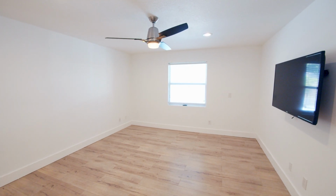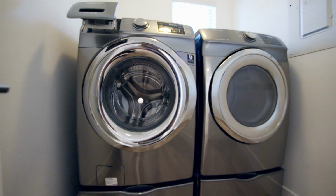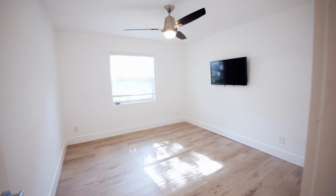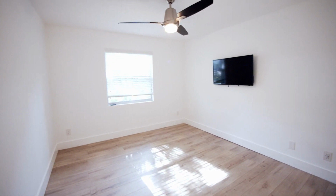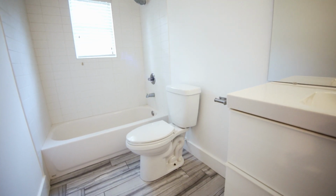I don't think you could have utilized this square footage any better than how it's laid out. Full-size laundry, front loaders, those do convey with the property. This is bedroom 4 of 4. You've got a full bathroom over here, nice high sink, beautiful tile work, big standalone shower.